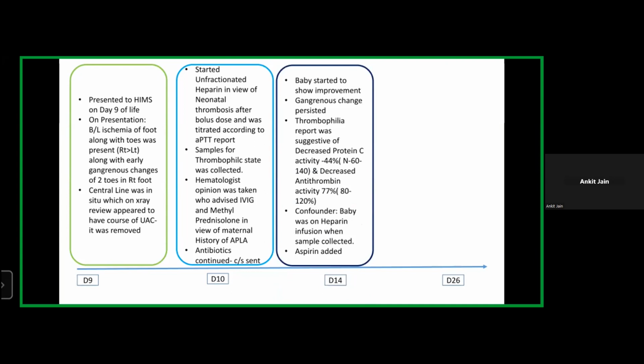By day 14 of life, baby started to show improvement, but the gangrenous change persisted. The thrombophilia report had come by now, and it was suggestive of decreased protein C activity, which was around 44%. The lab which we sent to had a normal range of 60 to 140%, but literature mostly mentions a low protein C value of around 15 to 20% as significant, while antithrombin activity was mildly decreased to 77%. The lab values were in the range of 80 to 120%.